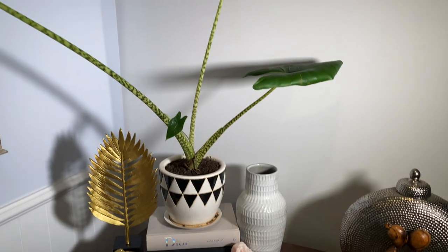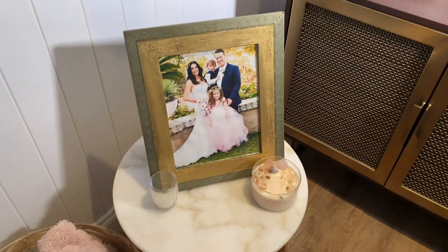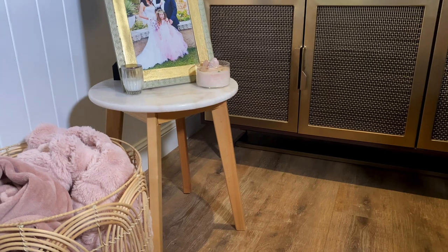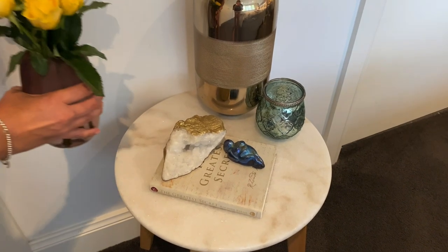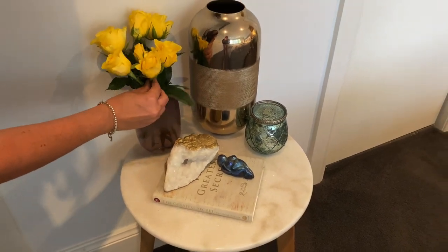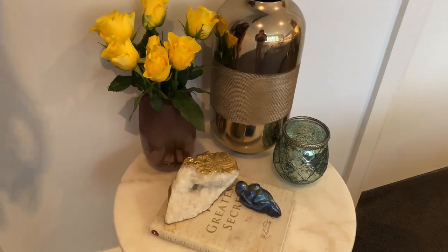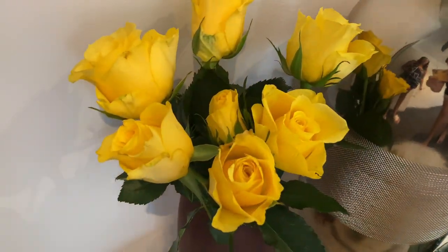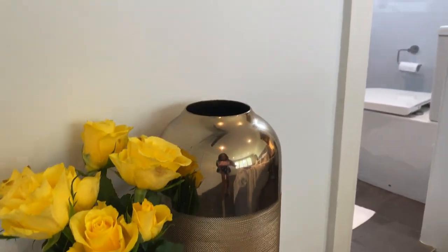Marble side table, $35. And then we come down to here. This is the marble table, one of the marble tables. I have another one in my bedroom. Here it is in my bedroom. I love to put fresh cut flowers in my bedroom. I've also got my favorite book there, which is The Greatest Secret. I put some crystals on there, candles. It's just a beautiful addition in my bedroom.